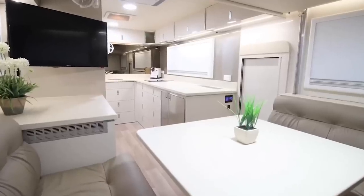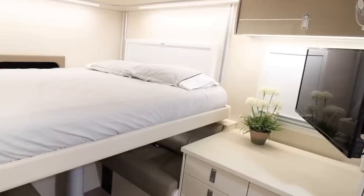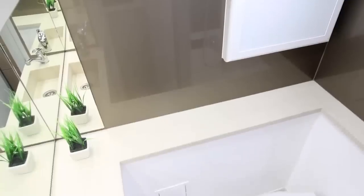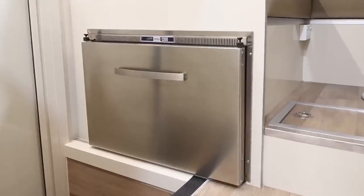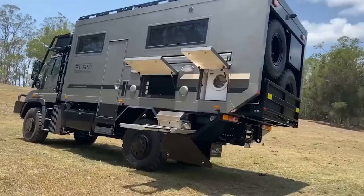The interior is compact but functional. The manufacturer offers a wide range of different options, such as a microwave or convection oven, a washing machine, and entertainment systems. And you don't even have to unfold the bed yourself. There's an electric lift for that.